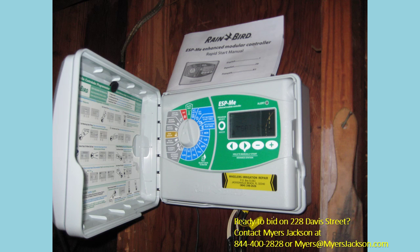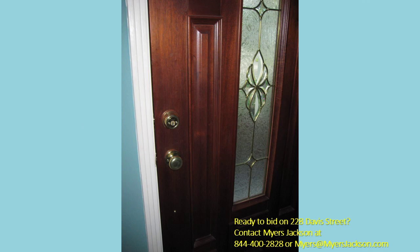The system runs on well water so that watering the lawn doesn't inflate your water bill. The pump for this well is located just underneath the control panel, under the workbench in the utility room. It has a separate well from that one that runs the HVAC system. The mahogany front door features brass hardware, an arched leaded glass insert, and a key-to-key deadbolt lock for security.